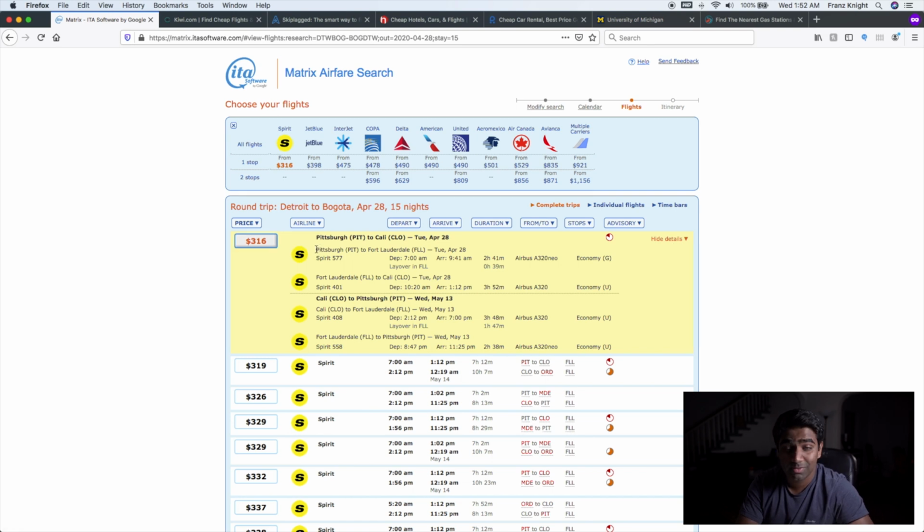Actually, you see that the cheapest flight isn't from Detroit, but it's from Pittsburgh, and it flies into Cali instead of Bogota. Now, inside South American countries, it's actually really cheap to just get an in-country flight. So if you book in advance, you can get a flight from Cali to Bogota for $30 or even less. So you're still going to be saving a lot of money.